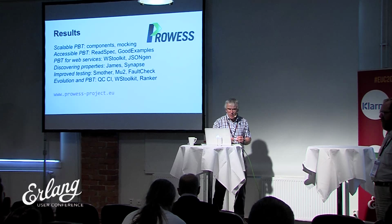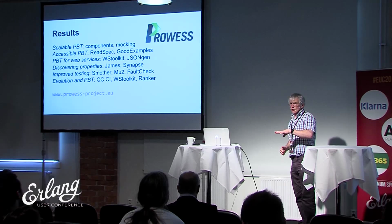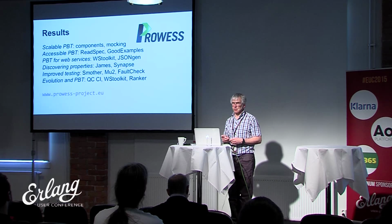There's a variety of different things. QuickCheck is a commercial tool by Quviq. Other tools have been written in Erlang as open source. So there's a whole variety of things. Some use other components, so the mutation testing uses Wrangler in the background. But there's a whole variety, many of them written from scratch within the project.